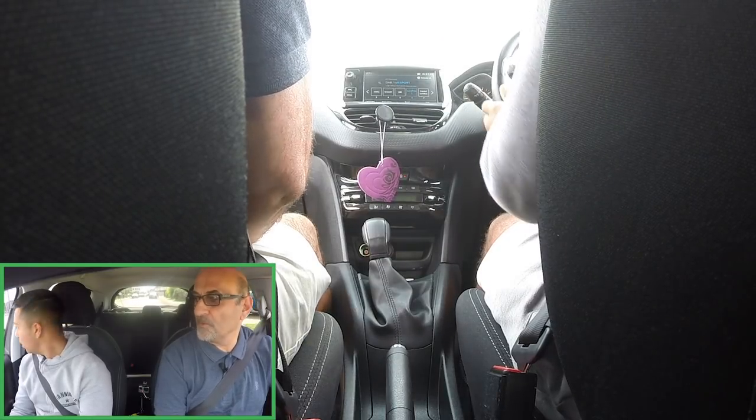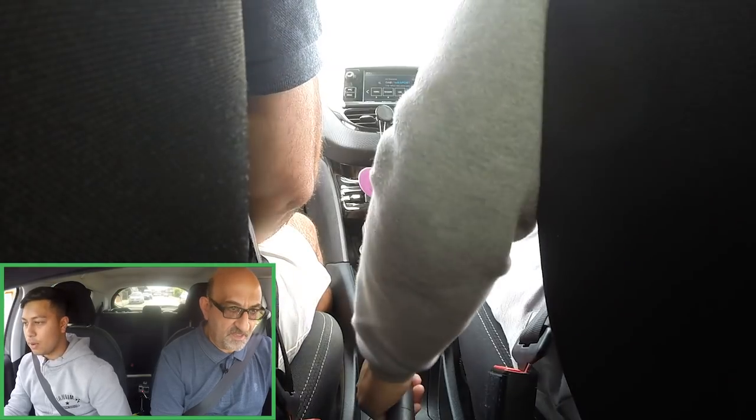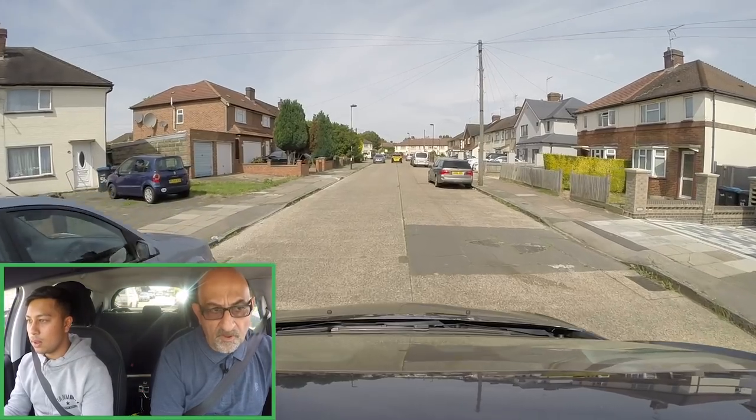Check your blind spot once more. Okay, now, can you hear that bleeping? Don't look down. Now, on the dashboard, you've got a red light. Can you see it? Release parking brake. That's it. So release the handbrake because we haven't released it properly. Push it down. That's it. You see the white lights behind that learner?